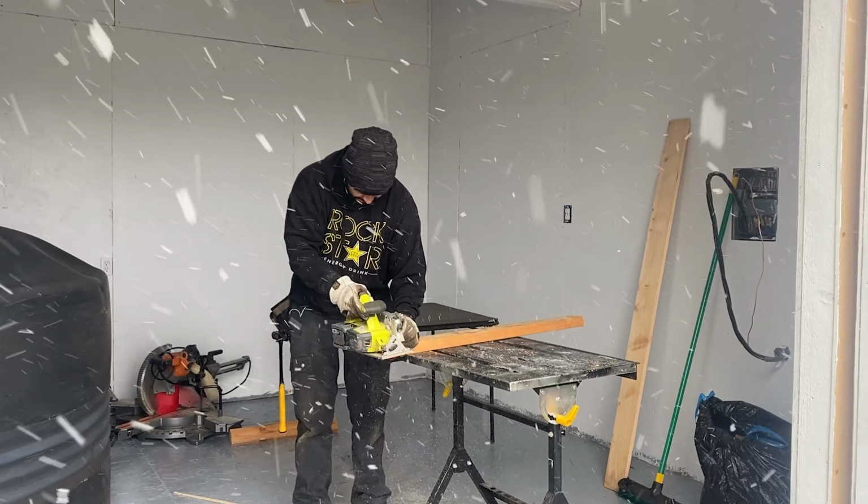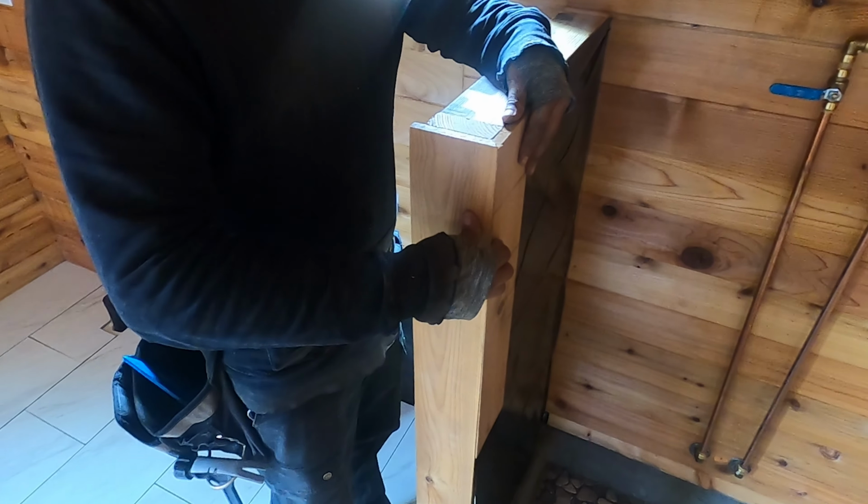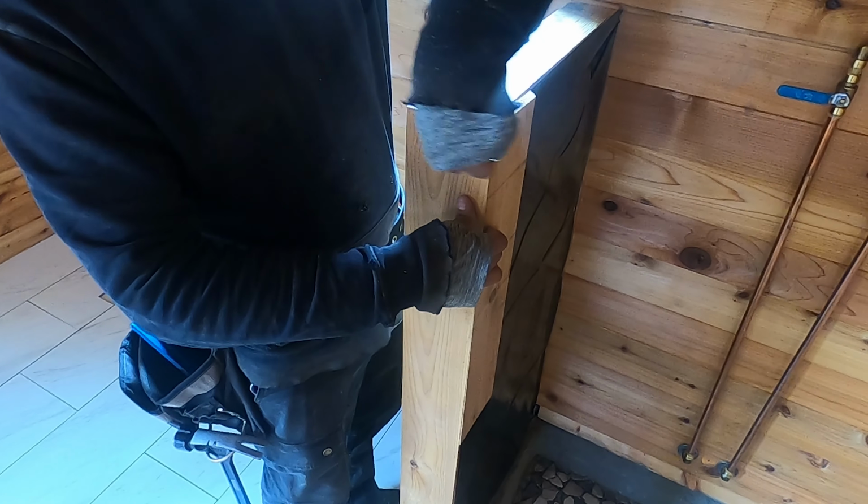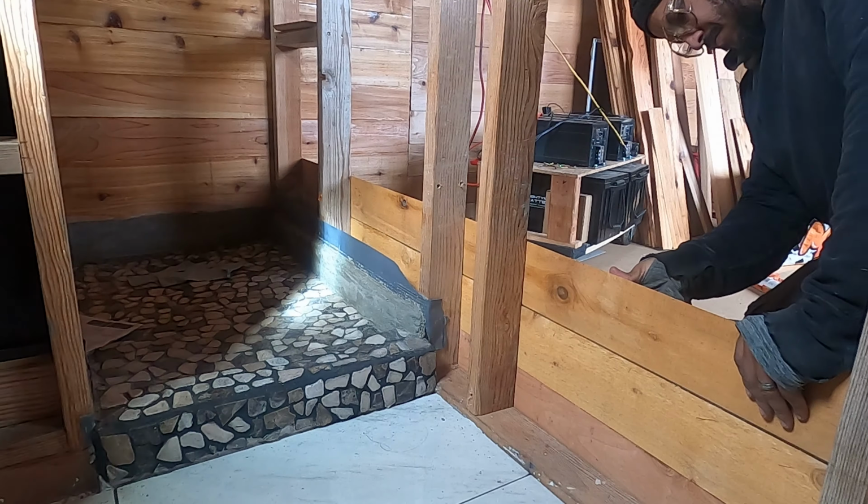This as a template, and this is going to be your template as to where you're going to nail. So you're going to nail this right here. Doot, doot.